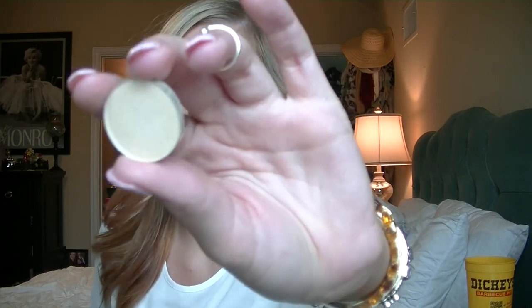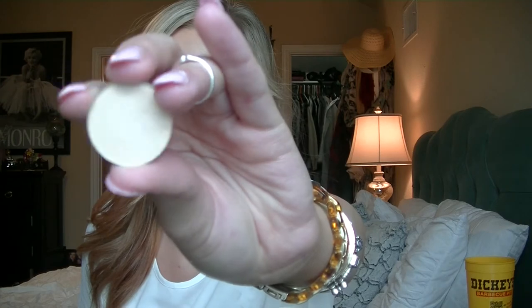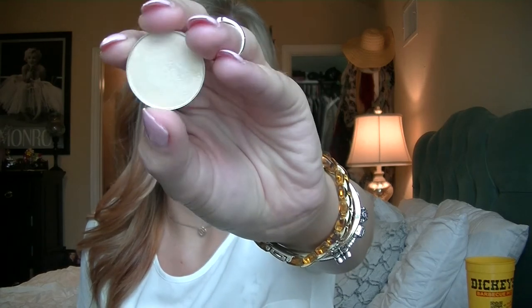I just ran out, and it's one of my favorite eyeshadows. I love putting it on the lid in the inner corner. It's just so beautiful, and it makes your eyes pop, because I have blue eyes, so I like to use a shimmery champagne. That's what that looks like. I don't know if you can see the shimmer.